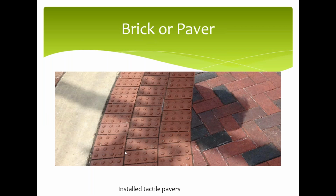Bricks or pavers are done the same way, though they usually don't go into concrete. They are usually grouted into place or sit on a sand bed. But you can see the individual bricks or pavers here creating the dome array of the finished product.